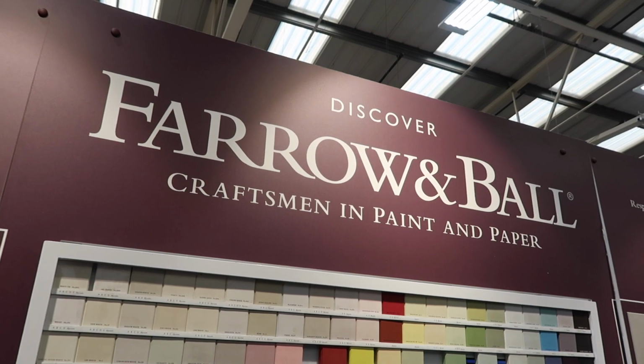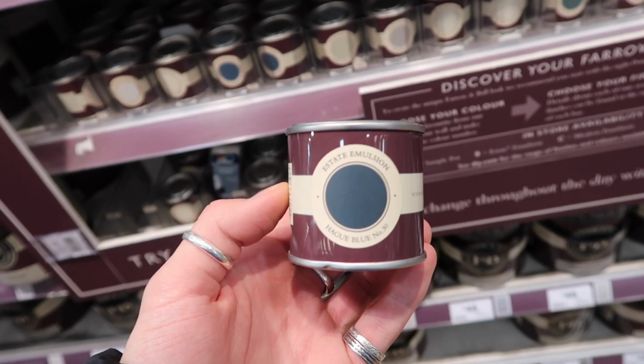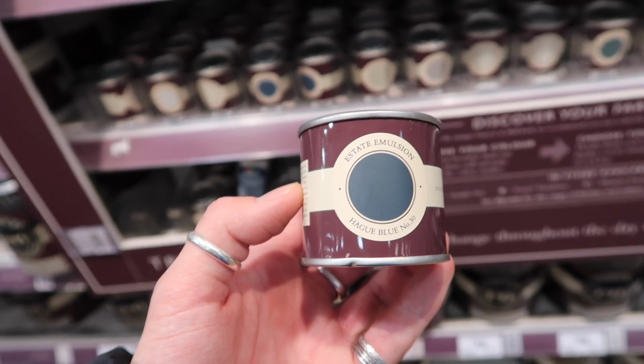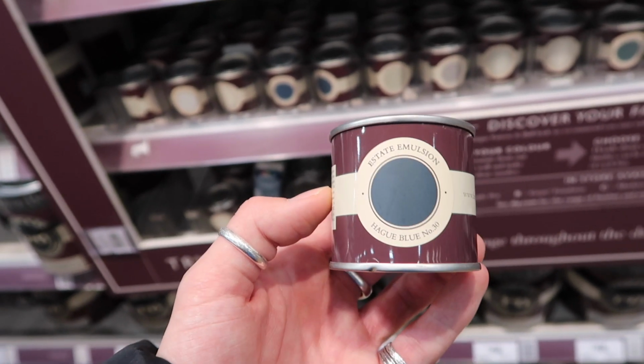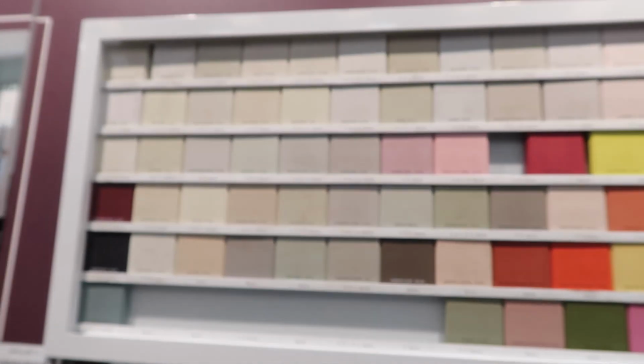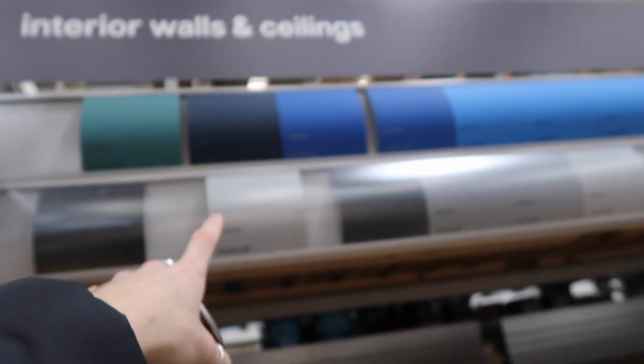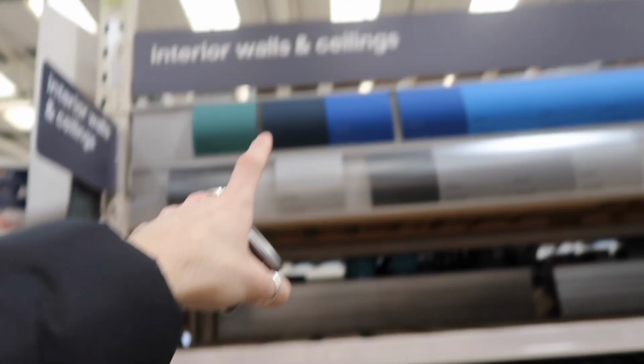So we've just popped into the Farrow & Ball store. So this is the colour that I was really tempted to put on the walls, but it is so expensive. Even the tester pots are like £5. This is called Hague Blue, but they do have a really good colour selection here. But then Zara's just pointed out this one, which is called Vents. Is this by Dulux or is this B&Q's own? The B&Q one, which is just as good.